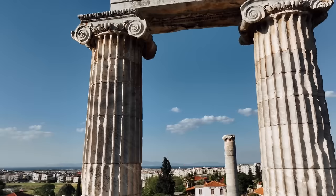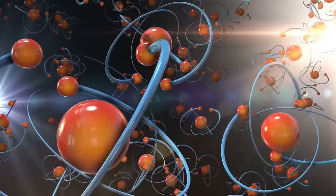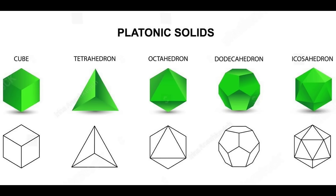In fact, some scholars believe that the dodecahedra were a symbol of the cosmos, the universe as a whole, and the smallest part, the atom. This idea is based on the fact that the dodecahedron is one of the five Platonic solids, the geometric shapes that the ancient Greeks and Romans considered to be the building blocks of nature.